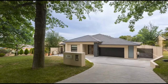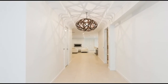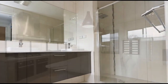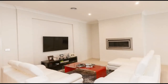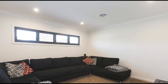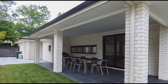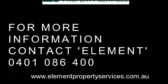Element Property Services proudly presents 64 Sprent Street, Narrabundah, a brand new executive 4-bedroom home with quality inclusions throughout, featuring segregated master bedroom with walk-in wardrobe, as well as large ensuite with bath and a separate toilet. The stunning chef's kitchen features stone bench tops, double oven and a walk-in pantry. The open family room features gas fireplace, and the home also has a soundproof media room with plantation shutters and TV brackets. A segregated teenagers retreat is great for a study, and the home has a beautiful covered outdoor entertaining area to enjoy. For more information, contact Danielle from Element Property Services on 0401 086 400.